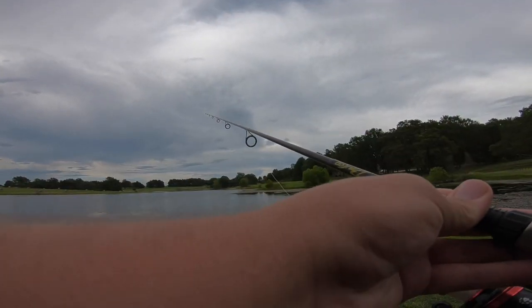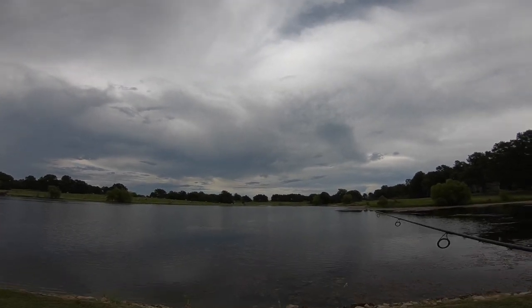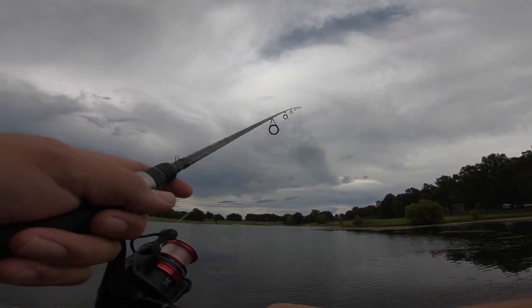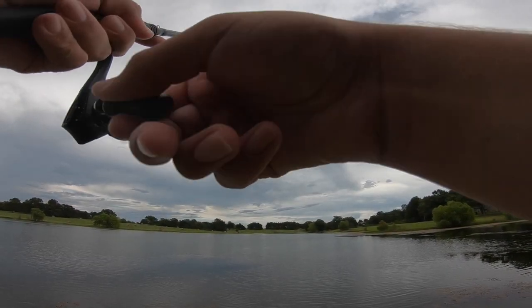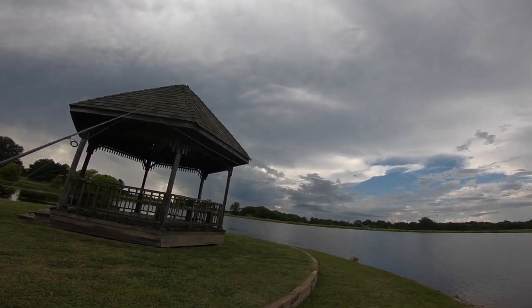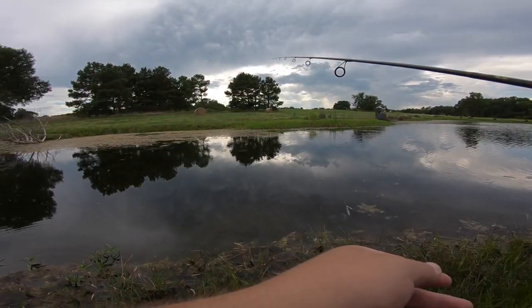Now I'm going to take this opportunity to try and catch some small bass and any other sunfish or whatever wants to bite. I got a bass. Obviously, he ain't going to keep. There's a bluegill. You're telling me there are no fish.